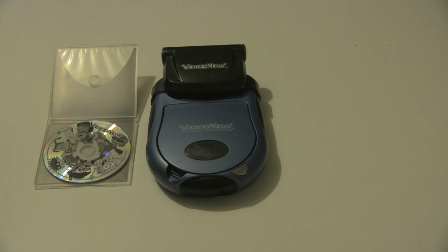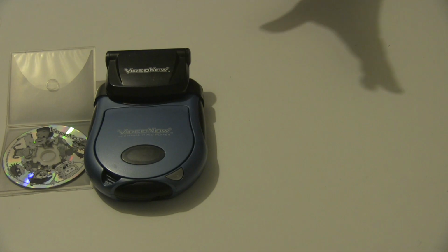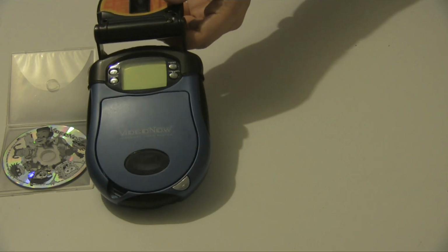Now, I've got two versions of the player, so this is the original VideoNow, but there were five main versions released altogether. There were some special tie-in ones as well, but there were five main editions really released. So yeah, the original one is this one. This is a monochrome screen. You can see the screen there.